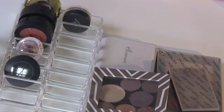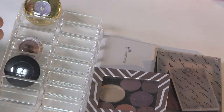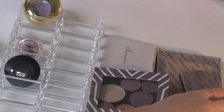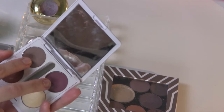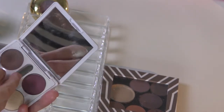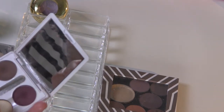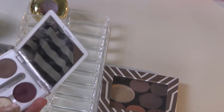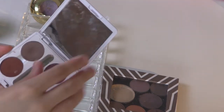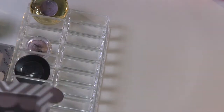ColourPop is cruelty-free. Makeup Store is cruelty-free. Elf is cruelty-free. Inglot is cruelty-free. These two, I'm not sure. This is an old brand. Pro Cosmetics, I don't know if they're cruelty-free, and I can't seem to find out. Makeup Geek is cruelty-free. ColourPop, again, is cruelty-free. So all of these Makeup Geek eyeshadows are cruelty-free.